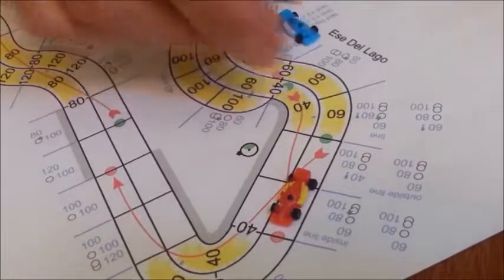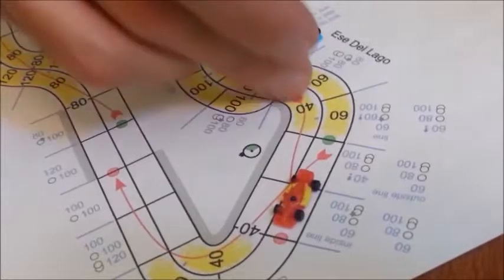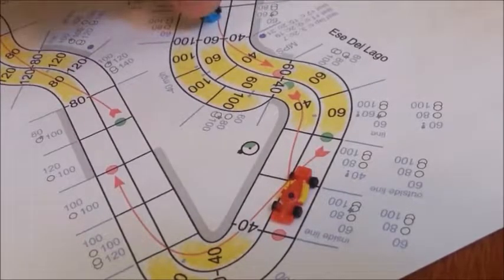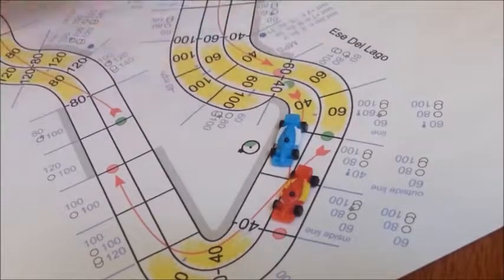Now here's another situation. You'll see that this line starts and then it ends, and a new line starts. So I can use both those lines. I could be here and go 60. I use this line. I go 1, 2, 3. I used both lines. Even though I went over 40 spaces, because I was using the lines, I don't have to pay anything.